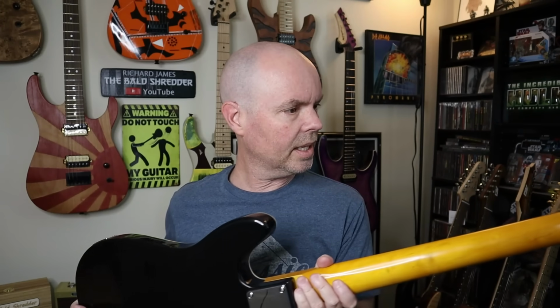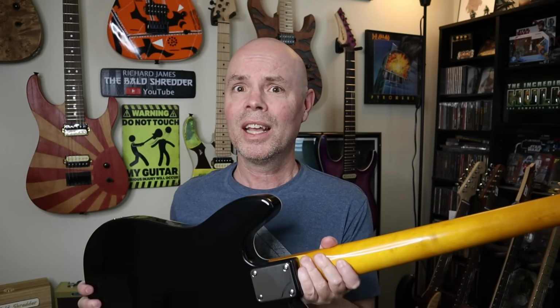And I'm like, okay, why am I trying to force the shred onto a guitar that's not a shred guitar? So yeah, I'm not gonna recommend it for metal, but anything else, guys? Country, classic rock, blues, rockabilly, whatever. It's good for that. So is it getting the Bald Shredder stamp of approval? I mean, come on. For $66, how could it not?